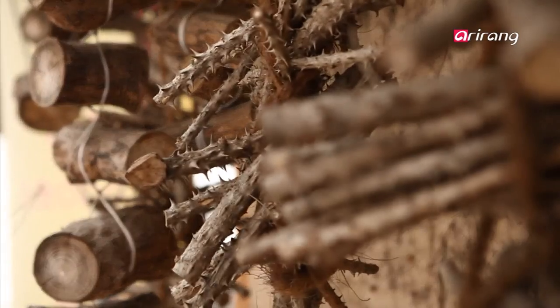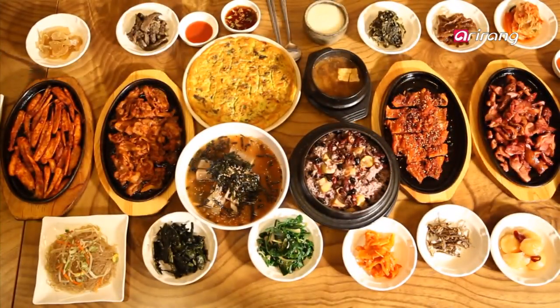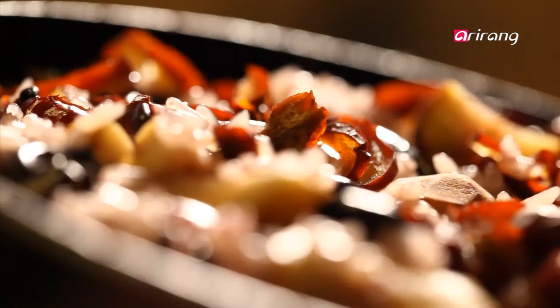So I've just sat down here at Kilazon, and this spread looks fantastic. They specialize in hanjangshik, which is the traditional Korean meal that comes out in courses, but I lucked out and got everything all at once. I'm super excited. Let's taste.